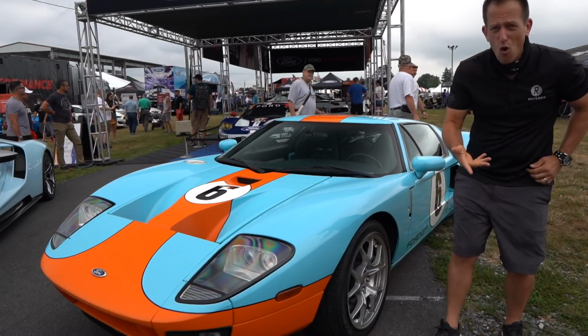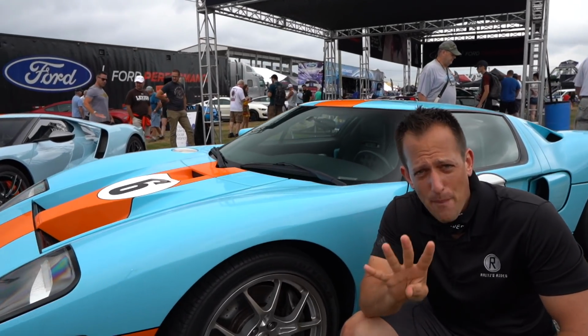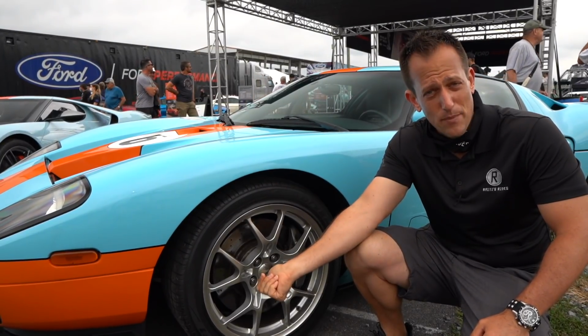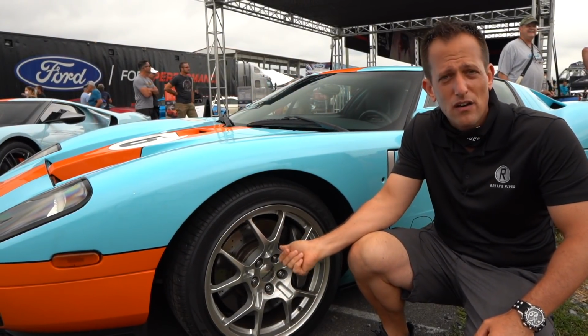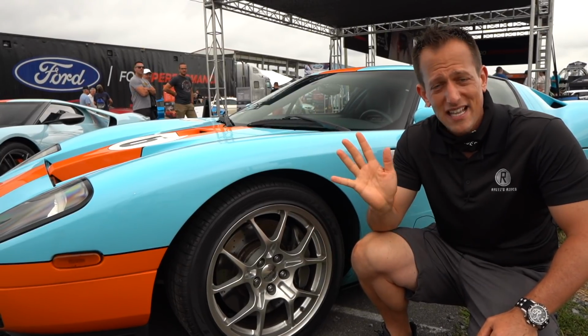Now, normally on a Ford GT, 05 and 06, there's 4 options that you could put into it. You could put on racing stripes, you could change up the wheels, the brake caliper color, and the McIntosh stereo system. The Heritage Edition comes exactly with all of them.